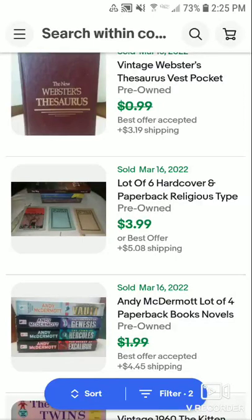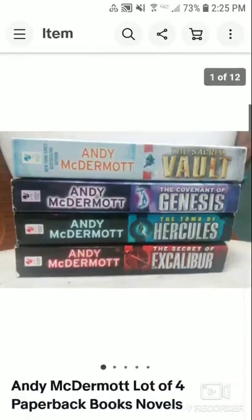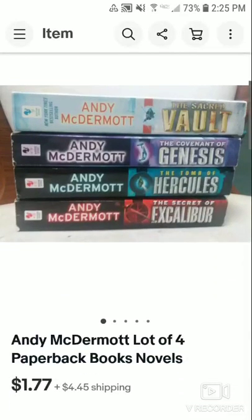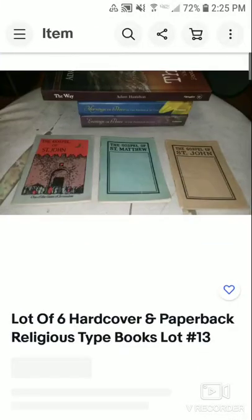Just the higher dollar stuff hasn't sold yet. This is an Andy McDermott lot of 4 paperback books and novels. This sold for $1.77 plus shipping. Somebody offered this, and I took it.